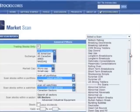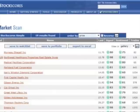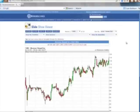So I can select the Stockscores simple strategy. I could apply that to all the American markets, all the Canadian. I can apply it just to the NASDAQ, just to the TSX, whatever. Let's do one for just the TSX. Run the strategy scan. Almost instantly, it went through 1,500 stocks listed on the Toronto Stock Exchange, and it found 19 that meet our criteria. Select all, and I can now view these charts to see if they have the kind of patterns that I want. Most of them won't. I'm only having to look at 19 stocks though, so I can look for the patterns here.